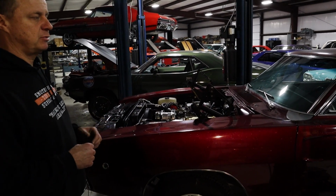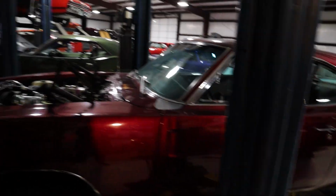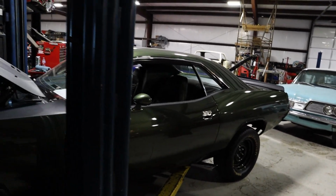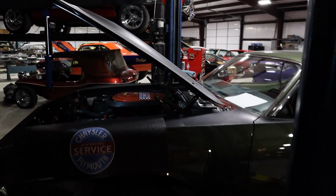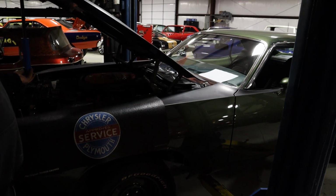It's got 6-cylinder torsion bars, so it'll transfer well. Really nice car. Over here we got a 70 Barracuda. It was brought to me like this and we're going to finish the car. It's got a brand new motor. I've got to prime it, fire it up, break it in, finish some small little things, some wiring issues. 4-speed car, pistol grip 4-speed, dark green. We're putting the stripes on it.